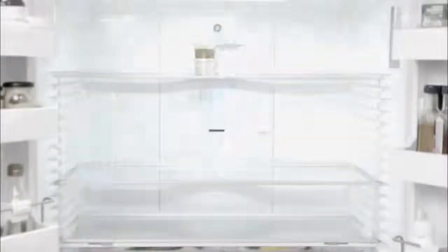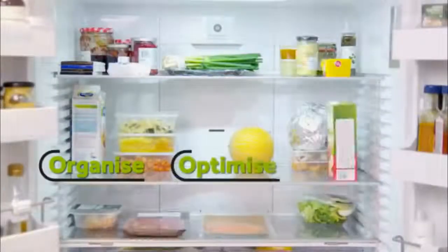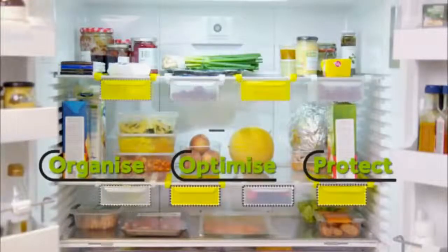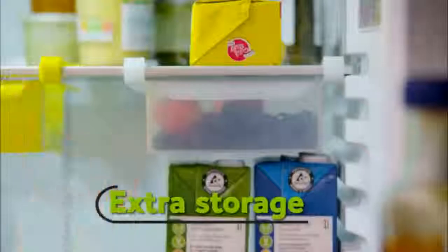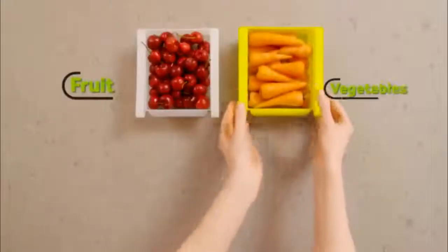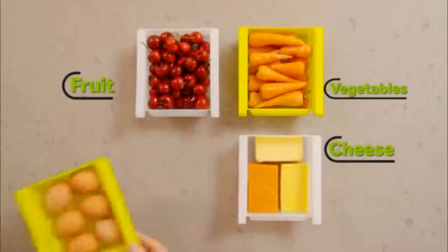They're the quick and easy way to organize and declutter, optimize your space, and protect delicate items. Just slip onto your existing shelf for immediate extra storage, allowing you to access food quickly and easily. Fruit and vegetables, leftover cheeses, or hard-boiled eggs.